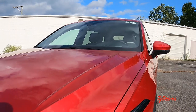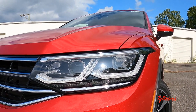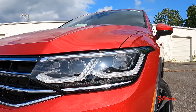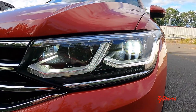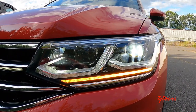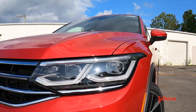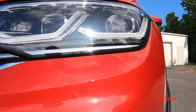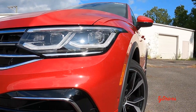Now, first things first, let's detail the lighting, since we do have a very nice setup of IQ lighting, which means your high and low beams are LED powered, as well as your daytime running lights and turn signals. We have all LED units up top for all of your bulbs. And as you can see right there with the sun shining on it, beautiful King's Red paint for this car.